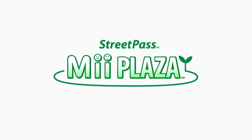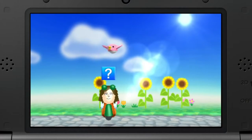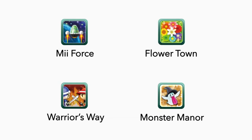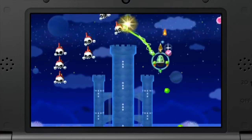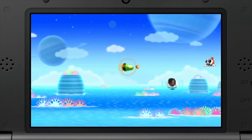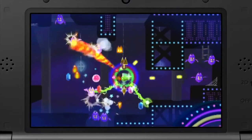And of course, this Nintendo Zone Street Pass functionality will also work for Street Pass Mii Plaza, which means you'll be able to collect puzzle pieces, venture through Find Mii, and play the four new Street Pass games that launched in North America just last week. In Mii Force, you'll be blasting through waves of enemies with the help of your Street Pass characters in an action-packed space shooter. By joining forces with other Mii characters located throughout the stage, you can power up your shots.